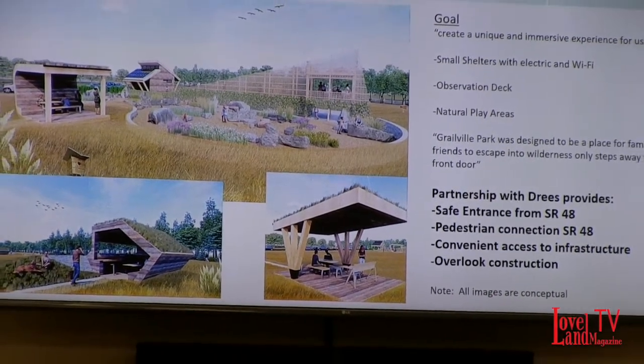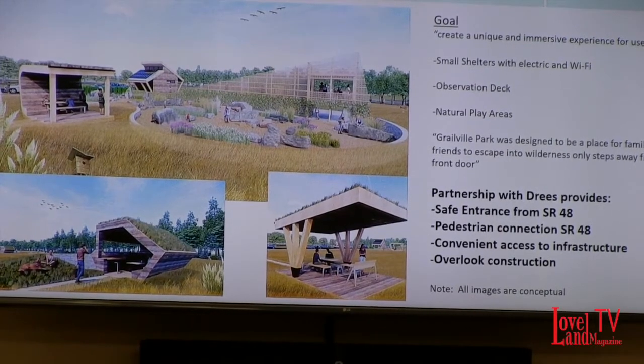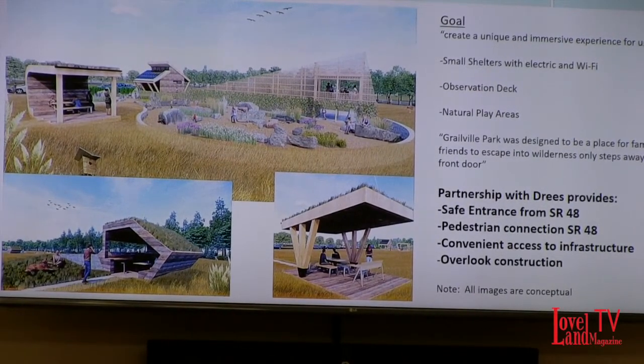So the partnership with Drees, I think it's going to help provide them a few things. One is the safe entrance from State Route 48, a pedestrian connection to State Route 48. If you look at our entrance along Oakland Road, this park is about 1.3 miles from downtown. So it's a reasonable walk and certainly a very easy bike ride to downtown, and back and forth through the park.